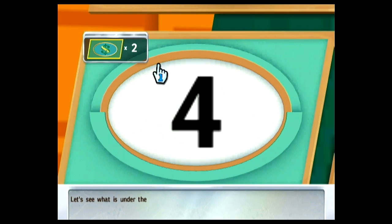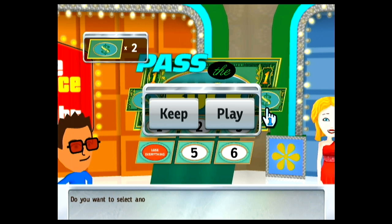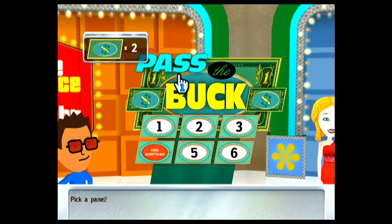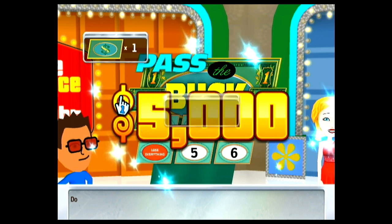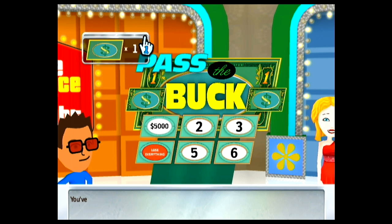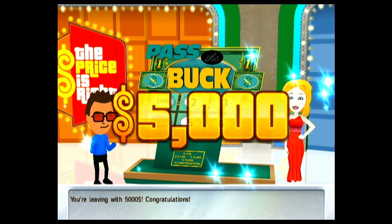Let's see what's under the panel. Lose everything, sorry. Do you want to select another panel or stop with what you've earned so far? Pick a panel. Let's see what's under the panel. $5,000, great! Do you want to select another panel or stop with what you've earned so far? You've chosen to stop and walk away with what you've earned so far. You're leaving with $5,000, congratulations!